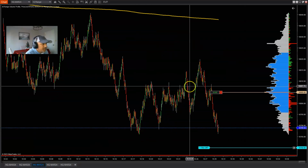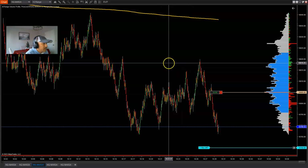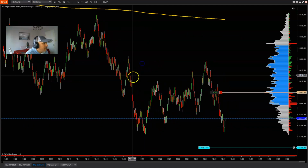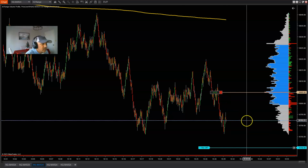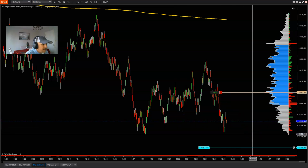So I was looking for an opportunity to get in. It pulled back, as you can see here. This was an area of supply resting right here on the lower time frame. So I was looking for a pullback to an area of supply on the lower time frame to take it going short.